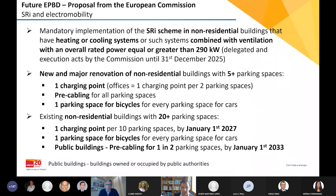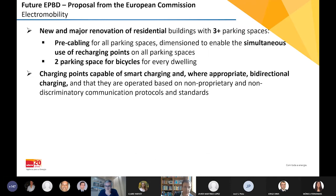On non-residential existing buildings, meaning all non-residential with more than 20 parking spaces, we will have to have one charging point per 10 parking spaces, one parking space for bicycle for each parking space for cars, and also, once again, pre-cabling for 1 in 2 parking spaces for all public buildings, existing ones, from 2033.